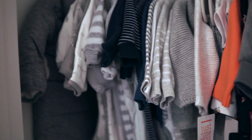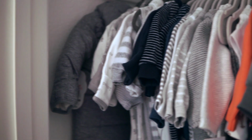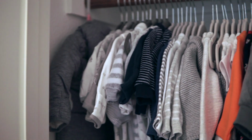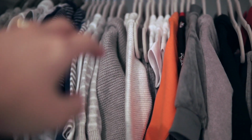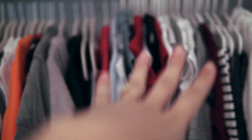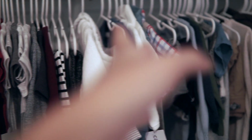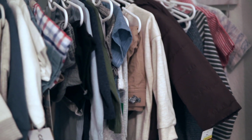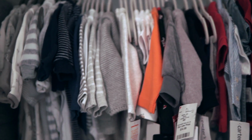I'll try to leave some links below if I can find them of some of the items we have in here. But first I just want to mention how this is organized. Besides the bunting suit, we have newborn, then 0 to 3, 3 months, 3 to 6, 6 months, 6 to 9, 9 and up. And we have all the way up to 18 right now. I have just a few items that are 12 and up, but when I see something on sale, I can't really pass it up.